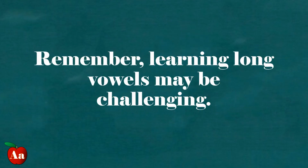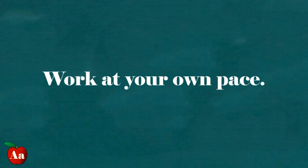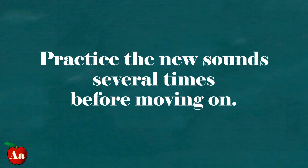Remember, learning long vowels may be challenging. Work at your own pace. Practice the new sounds several times before moving on.